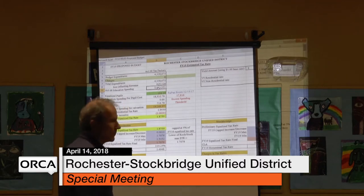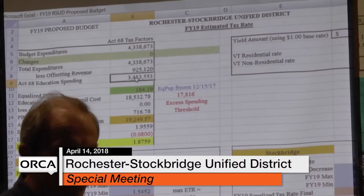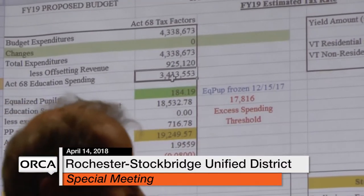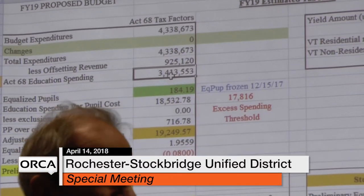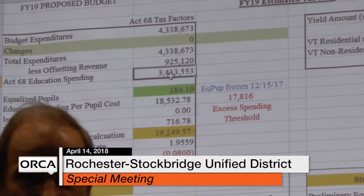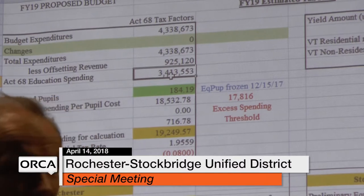You then divide that number by the number of equalized pupils, which is a way that the state counts students for the purposes of tax calculation only. Some people who find this strange say, I've never seen an equalized pupil. I can see Paul and Mary and John, but I can't see an equalized pupil. What's that? It's a mathematical tool which the state uses to recognize that certain kinds of students cost more to educate. So a secondary student gets weighted more. If you lose 100 secondary students, your equalized pupil count goes down much faster than if you lose 100 elementary students. And that's the situation that's happened in Rochester.